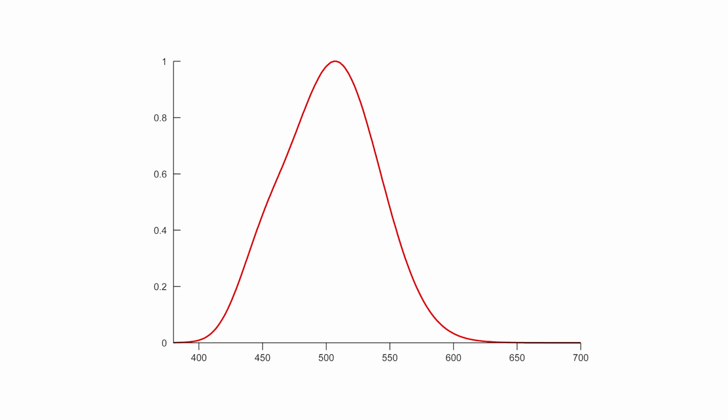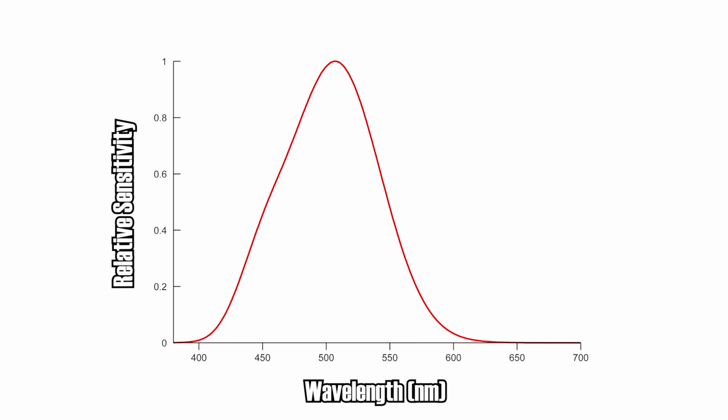Not well. This is the CIE 1951 scotopic luminosity function graph. The x-axis is the wavelength of light in nanometers, and the y-axis is the eye's relative sensitivity to these wavelengths under scotopic nighttime conditions. As you can see, peak sensitivity is around the 500 nanometer mark. And where's the wavelength produced by a sodium vapor discharge? It's about here, 589 nanometers. The rod cells are barely activated by a sodium discharge.